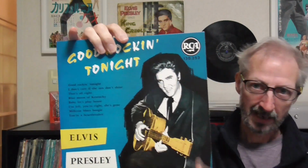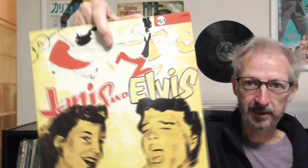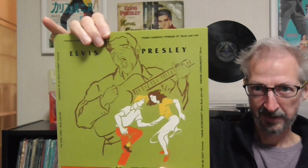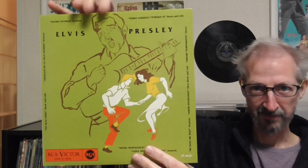I like the cover on this one here with the black silhouette, this big crude thick black silhouette around Elvis. It looks like a Yeti actually. And Janice and Elvis, I like this cover too, with these kind of amateurish looking drawings, but it's very 1950s looking. Same with this one too. Again, the drawing looks pretty amateurish, but it's got a definite 1950s vibe to it.